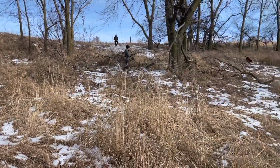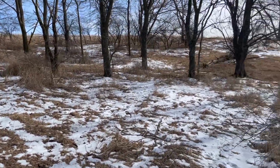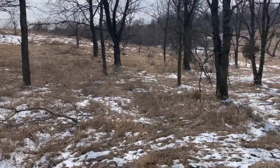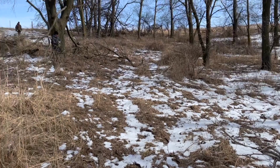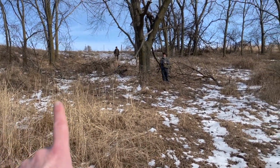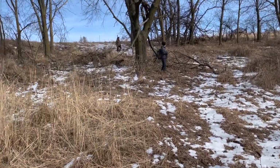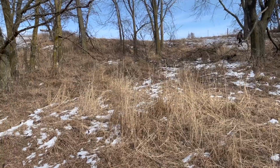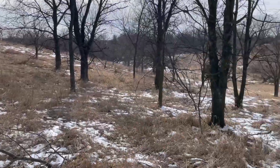So I love grassy terrain mixed with a little bit of trees and draws like this. It always seems like when you get about three-quarters up the hill is where you start finding them. So right in here, kind of where Tanner is walking, is where I've had my best luck, as far as the elevation goes, on something like this.